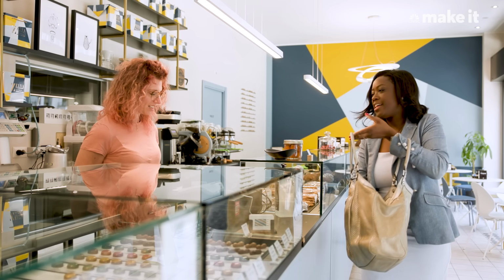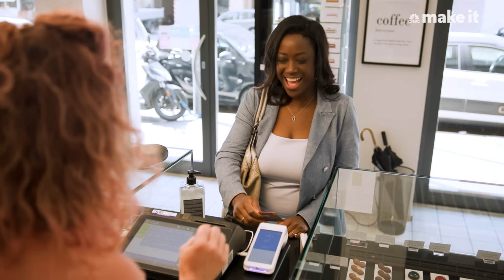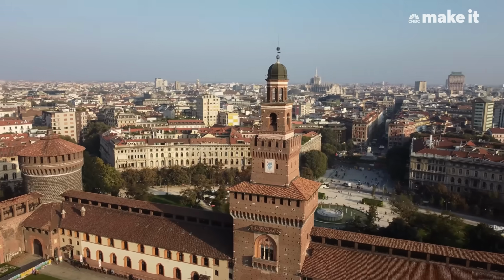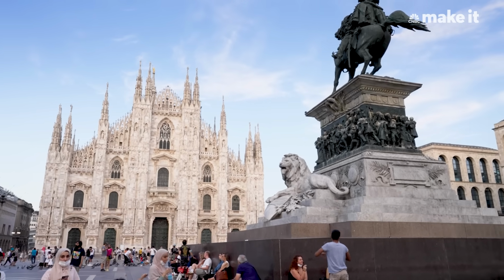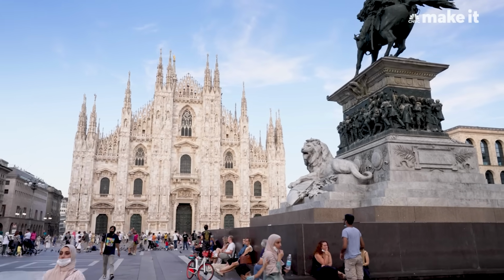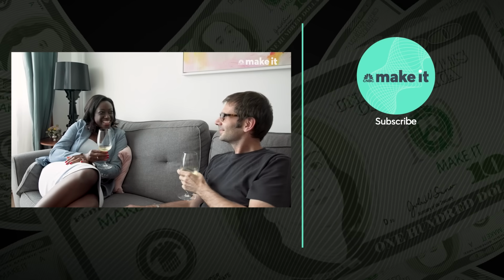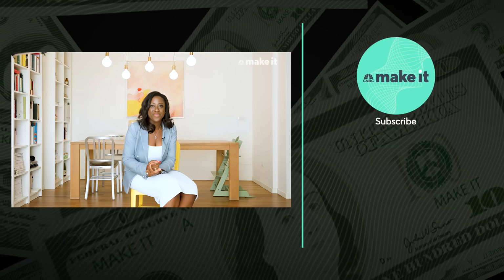I love the fact that when I walk downstairs and we go in front of a cafe, they wave and they say hi. I love the fact that the culture and the history and the art is so accessible here for such an affordable price. I do still feel American. I will always feel American. It will always be home. But I guess now Milan, Italy is my home away from home. That's now my home.